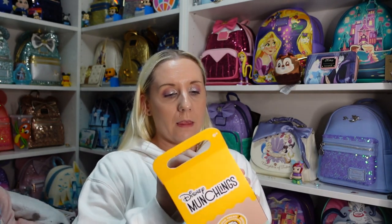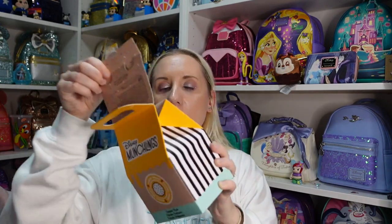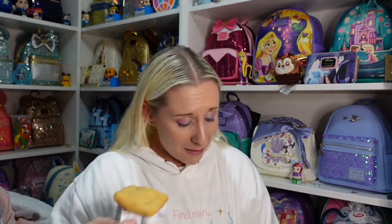Stickers peeling off again. $14.95. I should have just bought some scissors in the room, shouldn't I? But it's that late. Oh, okay. How does this open now? Do I just... oh, I'm doing it. Oh, I got Baymax. Oh, I got Baymax the little s'more.